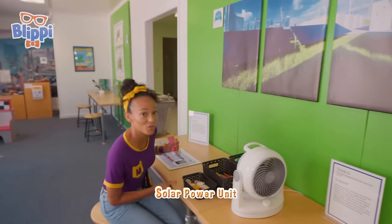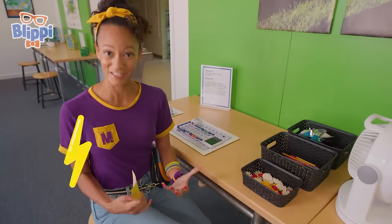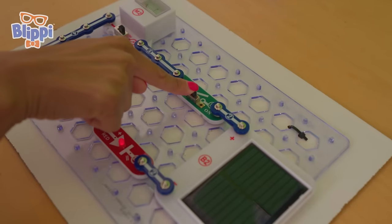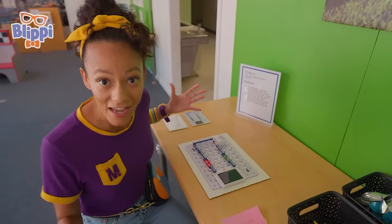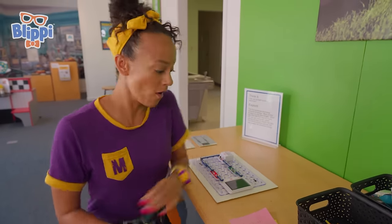This is a solar power unit. Did you know that we can get power from the sun? So the sun hits the solar panel and then it can turn on. That's from the power of the sun. Isn't that so cool? Whoa, there's a really big solar panel outside. Let's go check it out.